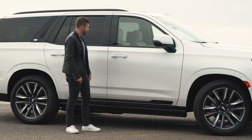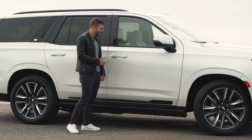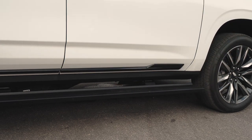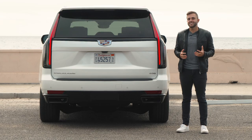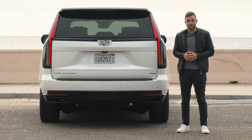Some smaller detail things. Door handles. I don't know why they have to be button activated nowadays. It just seems more complicated than it needs to be. That said, I do love when you open the door that these running boards pop out, ensuring even your smallest passengers and drivers get in without issue. The Escalade's taillights do look pretty similar to the prior generation, but they look unique on the road. I like them a lot.